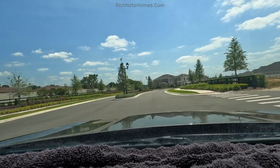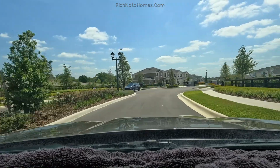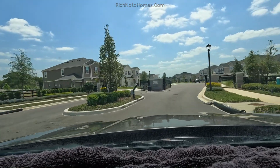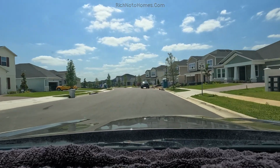In 800 feet, your destination will be on the left. Okay, we're out here at Emerson Pointe in Apopka. This is the MI Homes community.